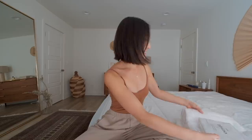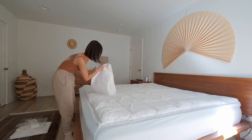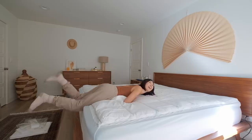So I am super excited to make my bed with my new sheets. Oh my gosh, it is so soft. All right, let's start with the fitted sheet.